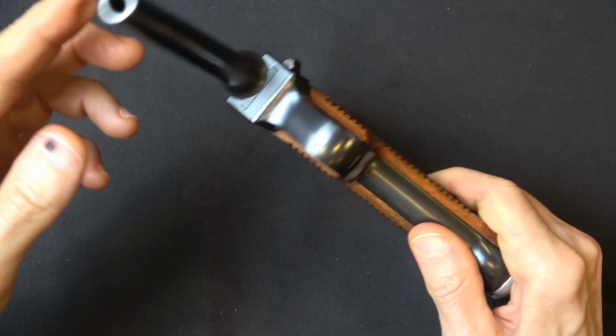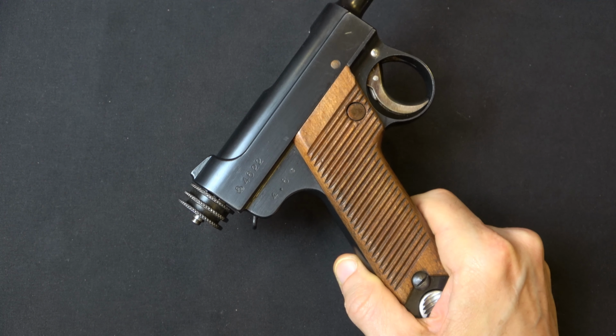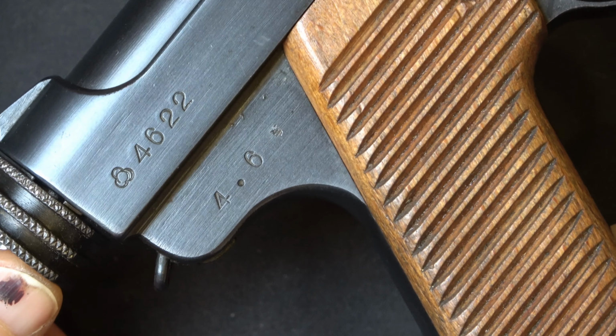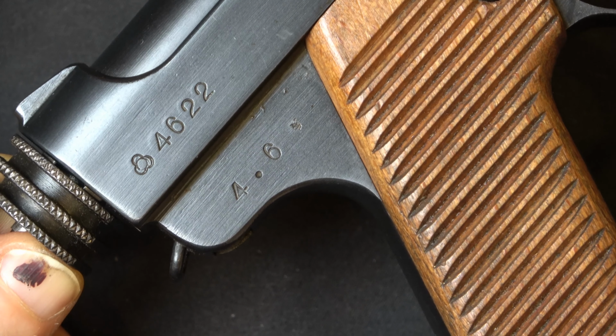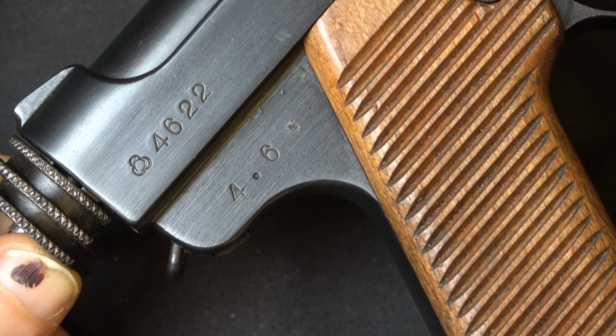And if we turn the gun around, it's kind of interesting that if you're not familiar with the Nambus, let me cone it down just a little bit more, they're all dated on the right side of the receiver, starting with 1925. So this is the 4th year afterwards. So this is in 1929. Then there's a point and then the month. So this particular gun was made in June of 1929.